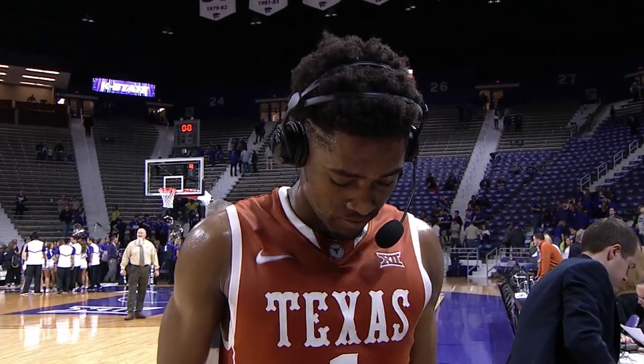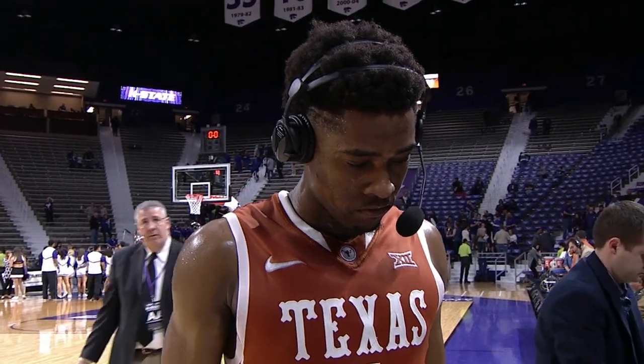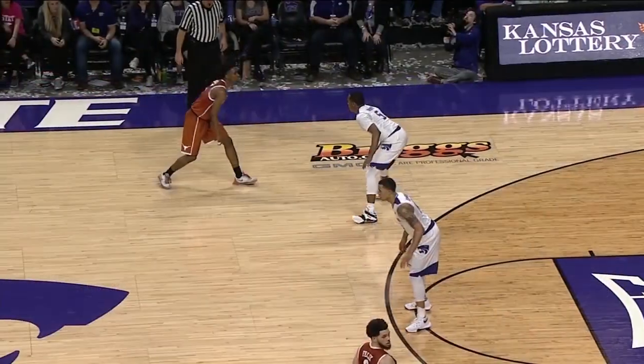You only made one three in the game, but it was a huge one. Take us through that last play that gave you guys the four-point lead late in that ball game.